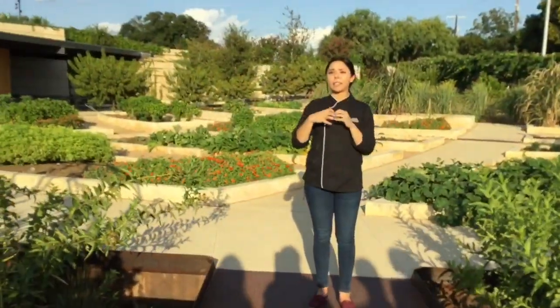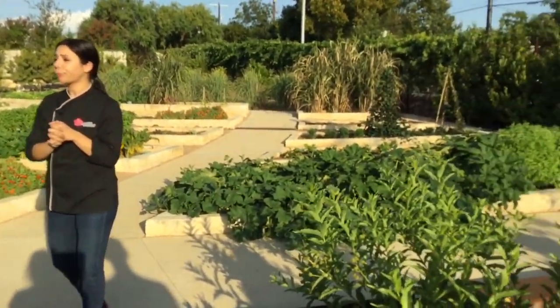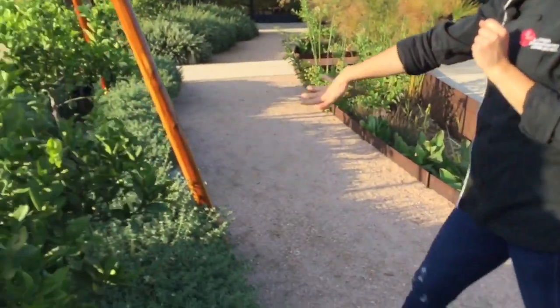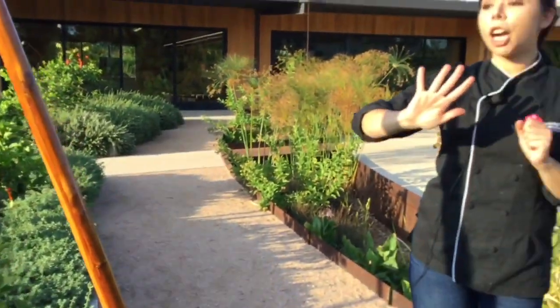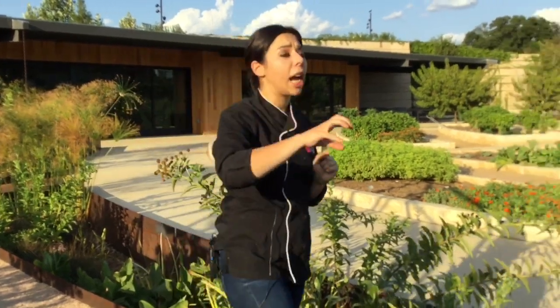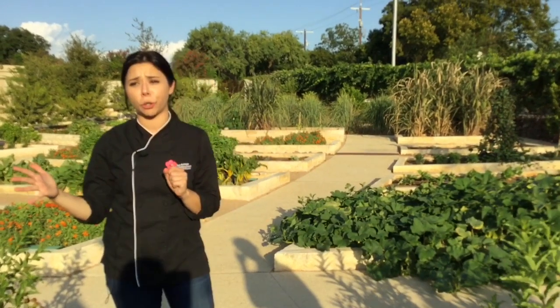Nursery. They might have smaller plants because those are new things that are being planted right now. So we do have a lot of herbs. Over here we have some Italian oregano. We also have rosemary. Our gardeners are out here every single day watering, cutting, taking care of these plants to make them look so beautiful and continue to grow and give us produce.